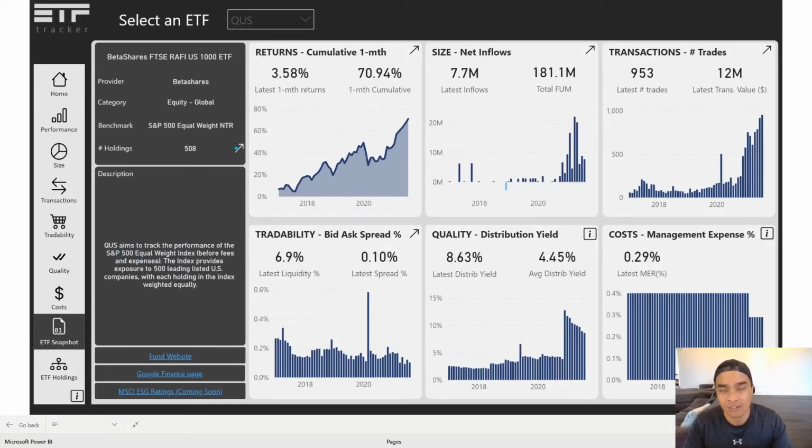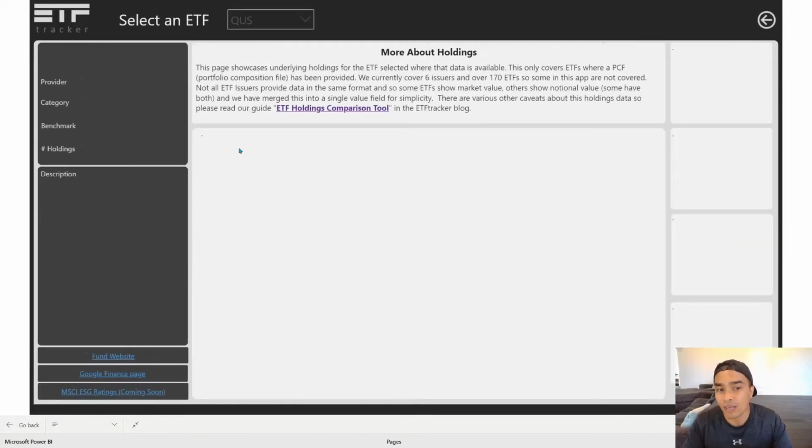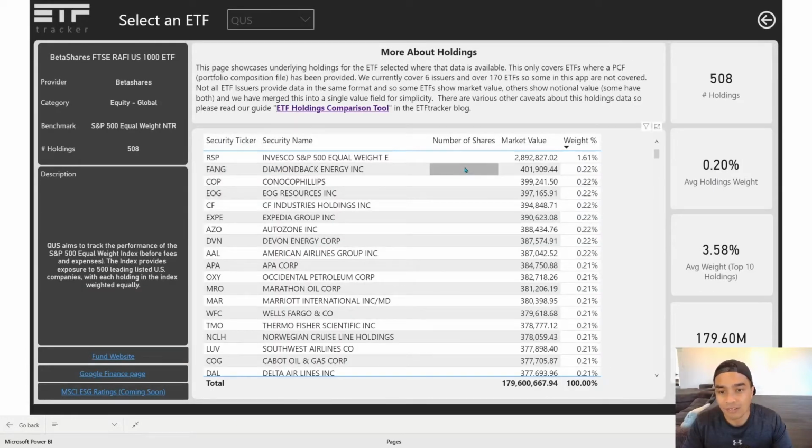Okay, so let's take a look at the holdings. Before we dive in, as we can see here, there's quite a bit in this Invesco S&P equal weight ETF, RSP. RSP is not something that is listed, and Invesco is not a provider here in Australia, but ETFs can buy other ETFs both overseas and here. So it's got 1.6% to that. And then the rest is all of these different ETFs.